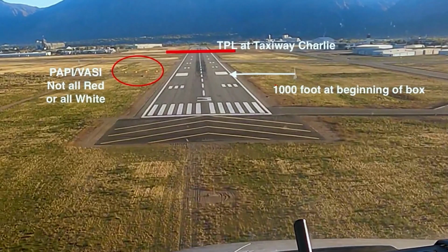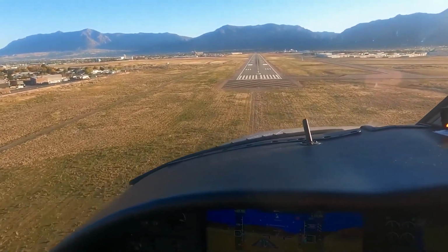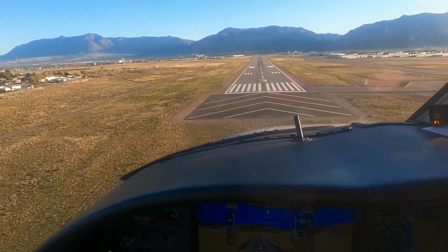So my eyes are focused on the PAPI and the VASI, focusing that my aim point, in this case, I want to be at 1,000 feet for this runway. And I've also picked the TPL. In this case, it was taxiway Charlie. And I've got them all in my cross-check.